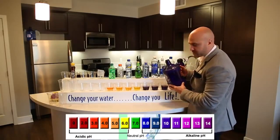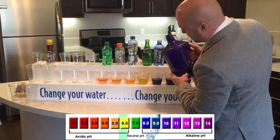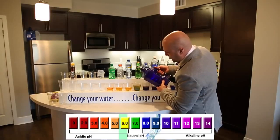Now watch very closely to the Perrier. This is what I love the most. It's actually going to try to alkalize it, but the carbonation in Perrier turns it right back to acidity.